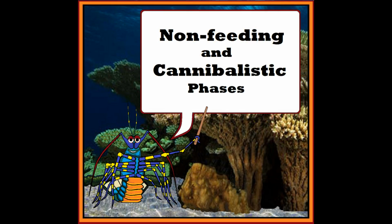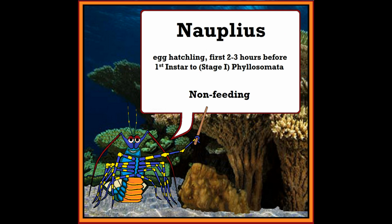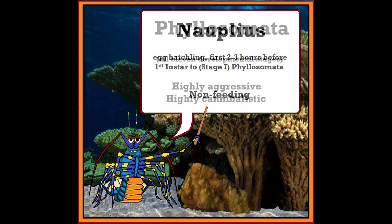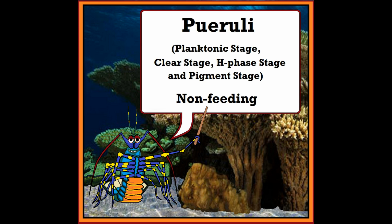Non-feeding and cannibalistic phases. Nauplius. Egg hatching, first 2 to 3 hours before first instar to stage 1 phyllosoma. Non-feeding. Phyllosoma, all 11 developmental stages. Highly aggressive, highly cannibalistic. Puerulus. Planktonic stage, clear stage, H-phase stage, and pigment stage.